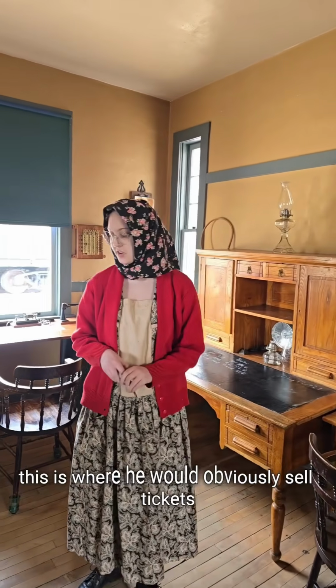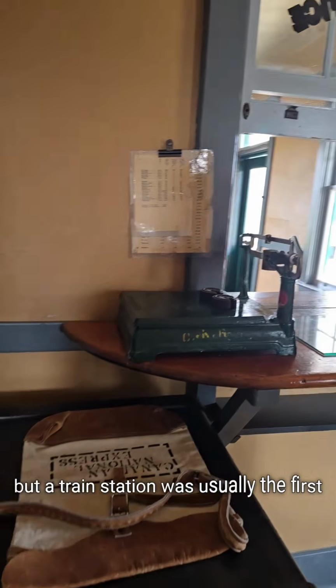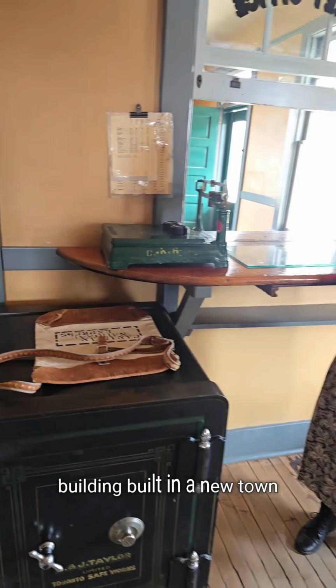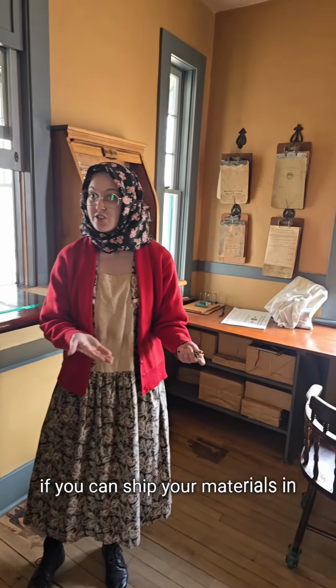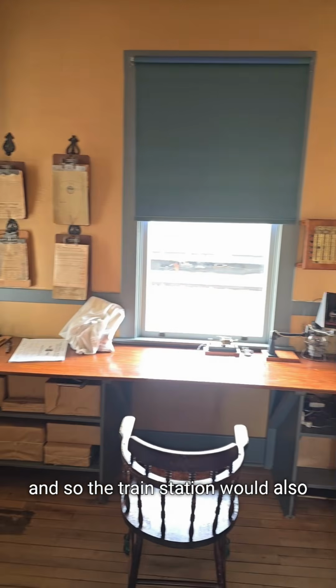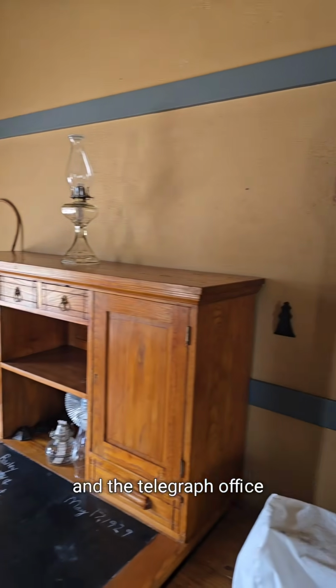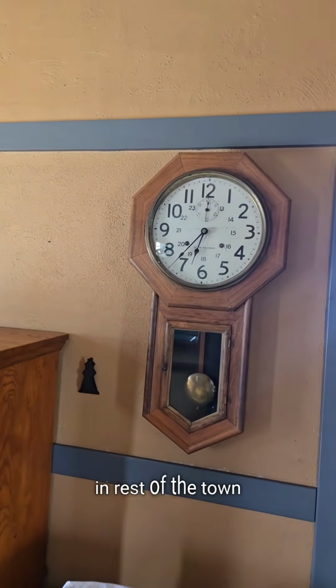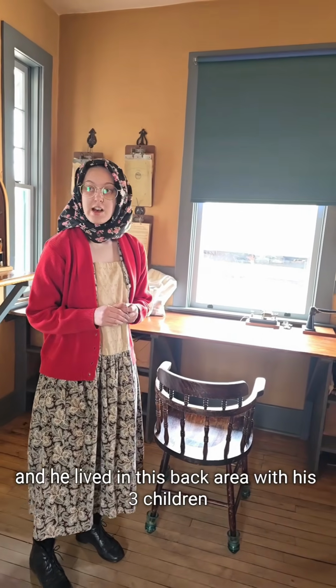This is where he would obviously sell tickets, but a train station was usually the first building built in a new town, because it's a lot easier to build the rest of the town if you can ship your materials in. And so the train station would also often serve as the bank and the post office and the telegraph office until those buildings were built in the rest of the town. And the station agent here in the time we show it in 1929 was Fred Stone. And he lived in this back area with his 3 children.